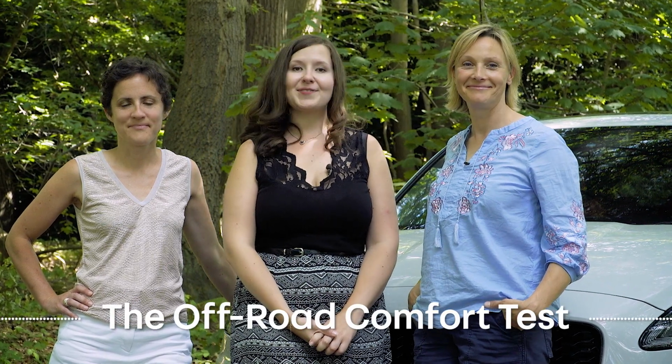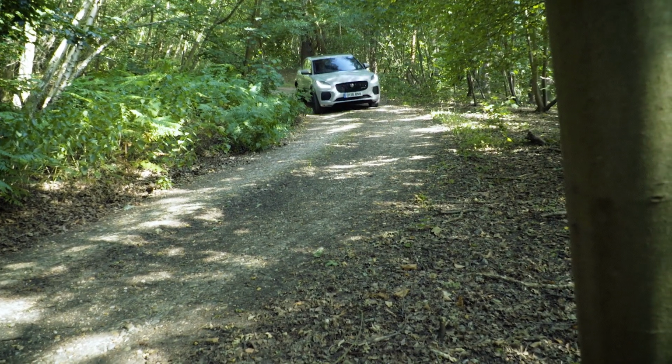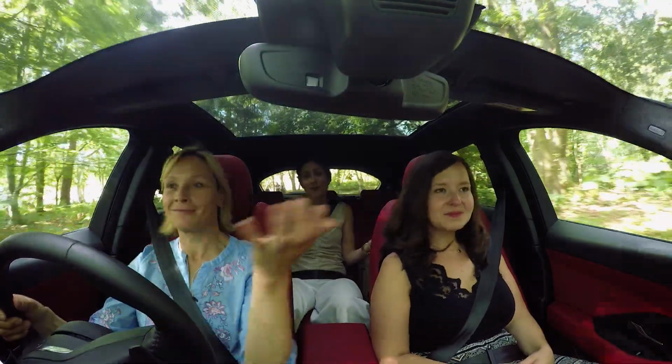And now for a spot of cultural appreciation. It's an off-road comfort test for our 3 SUVs. Right, ladies, now in order to really put an SUV through its paces off-road, of course, one has to prepare a meal. It's not what one always does.